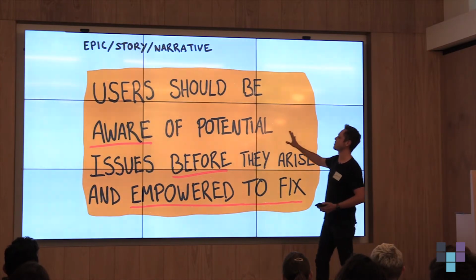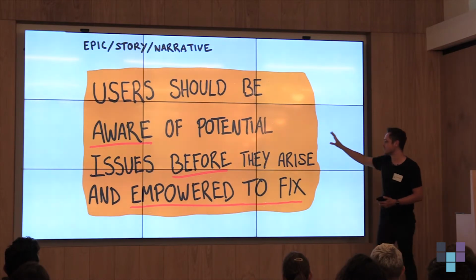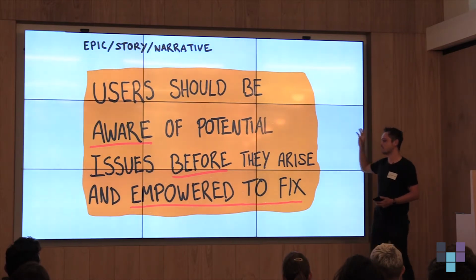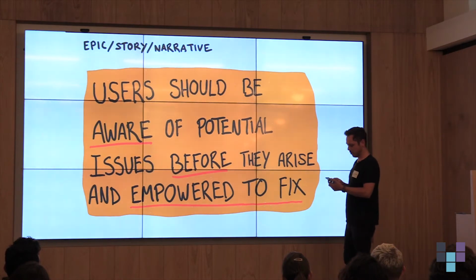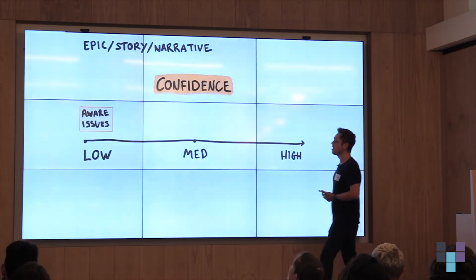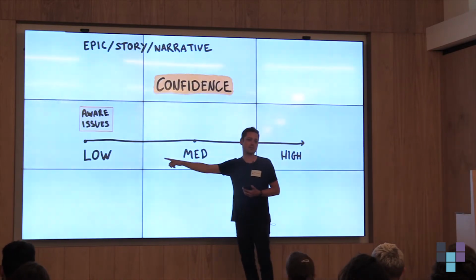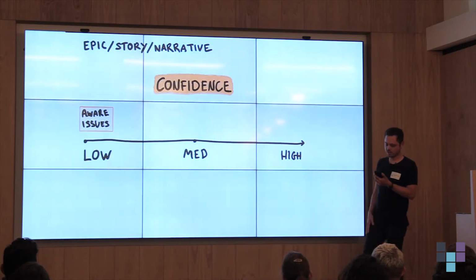So this is our story. Remember, we're making the analytics product. So users should be aware of potential issues before they arise, and they're empowered to fix them. So we're going to go through what happens here. So let's put it on our confidence scale. We haven't even started yet, so obviously we have no idea how we're going to solve this problem. So it's low confidence, and I'm just putting aware issues just to remind us.